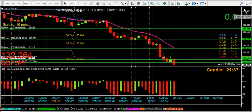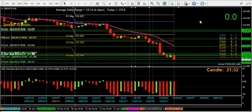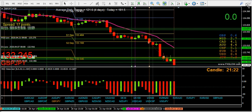But this is on its way further, and why shouldn't it be? It's broken massive. All the time frames are lining up now, so it's on its way down by the looks of it to this D1 low here. So you might want to have a look at that after you've watched the video.